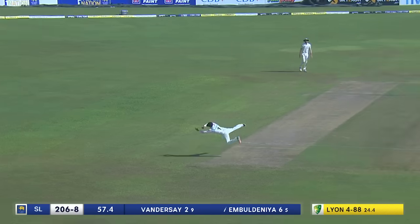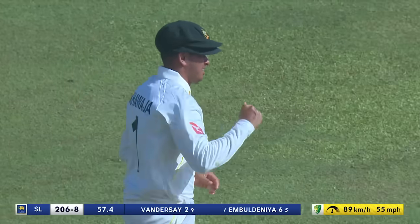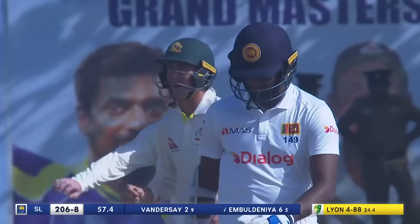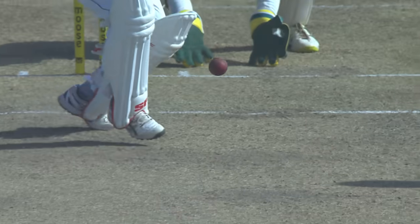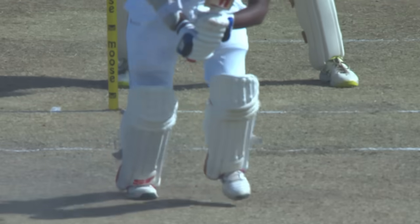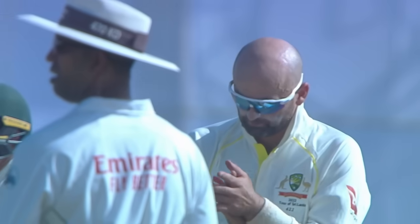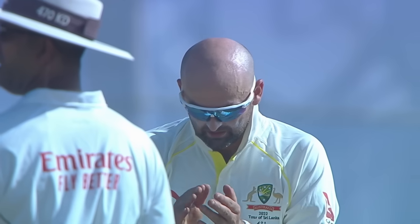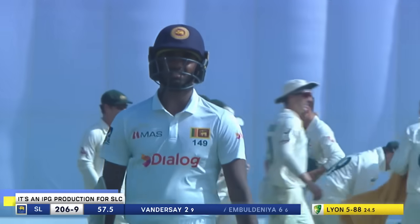Catch! Chips it. Oh, brilliant! Chips it to short mid-wicket, and Usman Khawaja, a couple of steps, flies and picks it up. Was an attacking option for the Aussies. What a catch. Was airborne and held it quite nicely, appreciated by the bowler. 20th 5-wicket haul for Nathan Lyon.